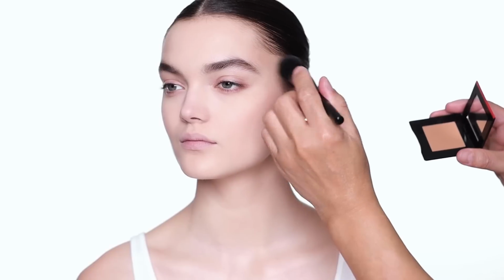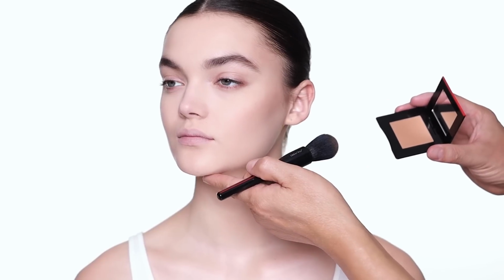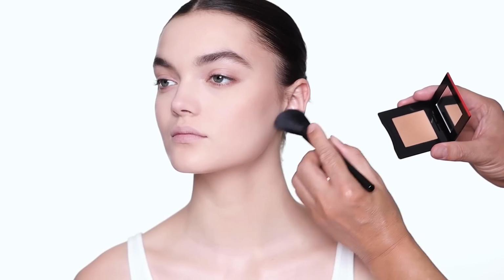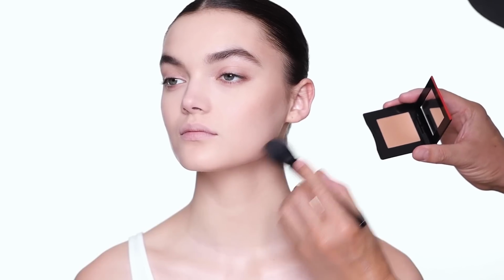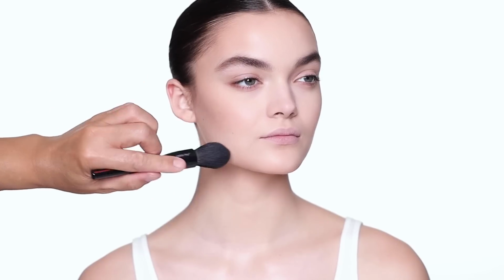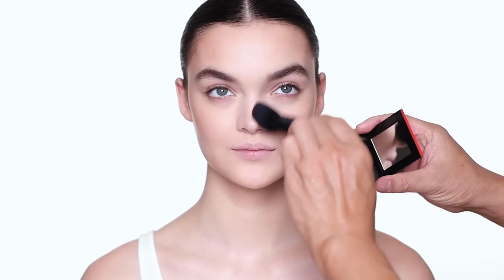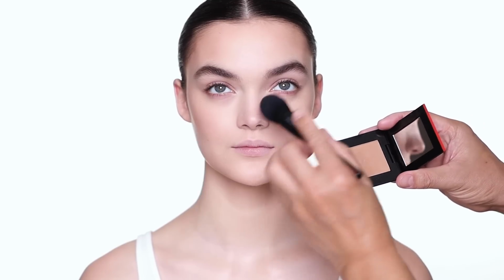What I love about the texture, you see, is that it blends seamlessly into the skin, and it's really easy to blend as well. Chin up for me. You can see that same color. I just do very little and blend it out. Same color, I'm using a little bit on both sides of the nose. Not really contour, just to define them a little bit, but I make it very natural like this.